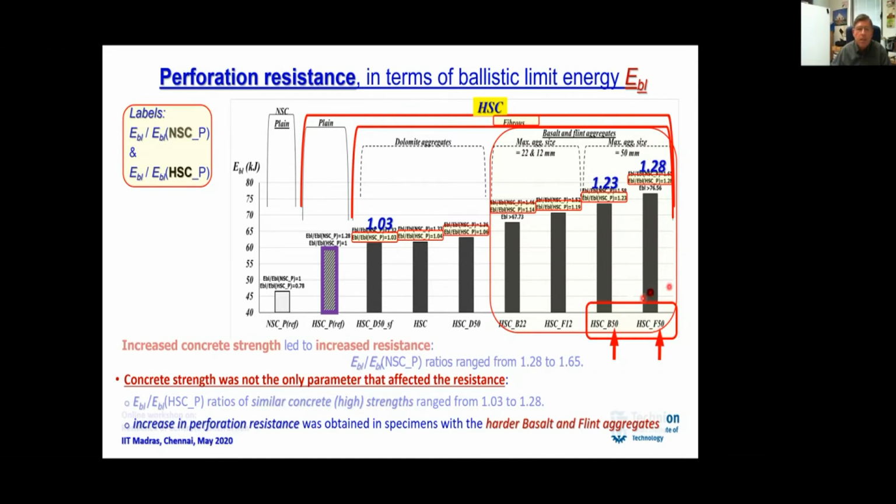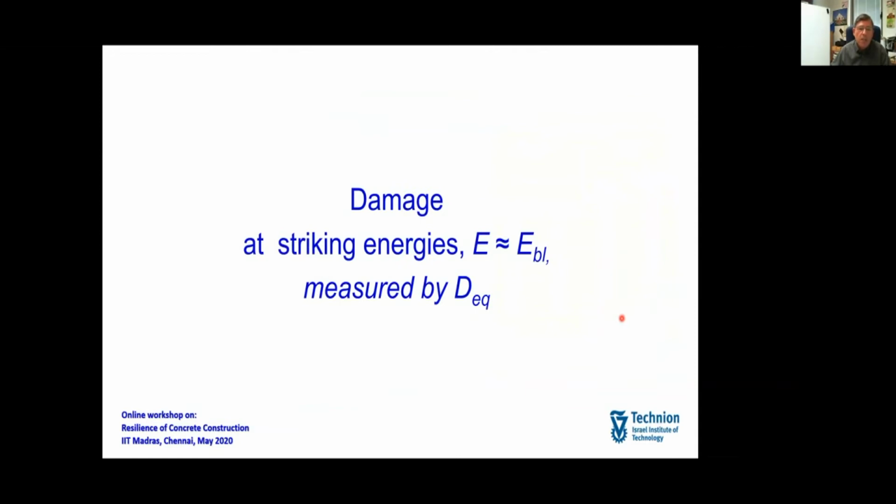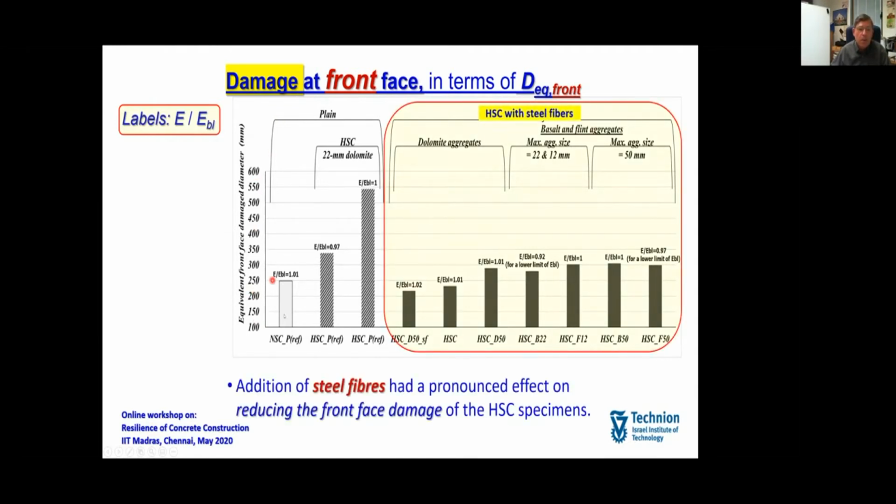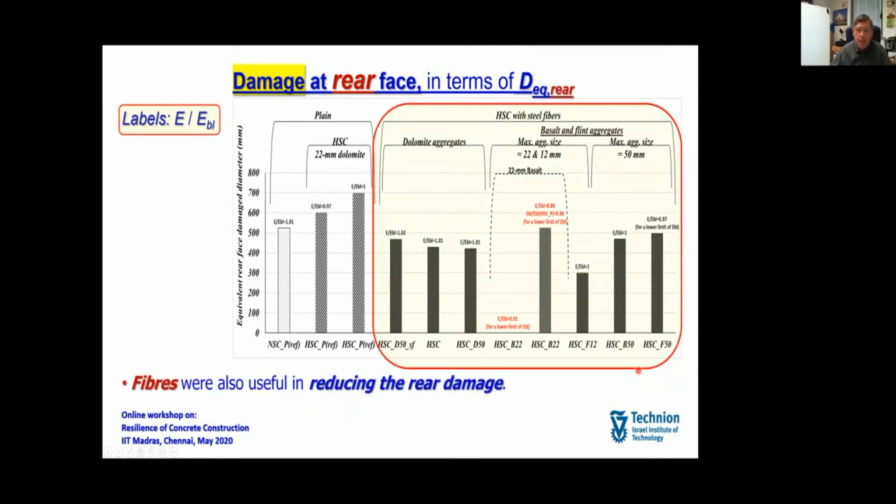that are indicated here. As for the damage, in terms of the equivalent diameter at the front face, that's what we see here, we can clearly see that with respect to the specimens that did not include fibers, the plain specimens, all the other specimens that included steel fibers had reduced damage at the front face. And we have a similar result also at the rear face.